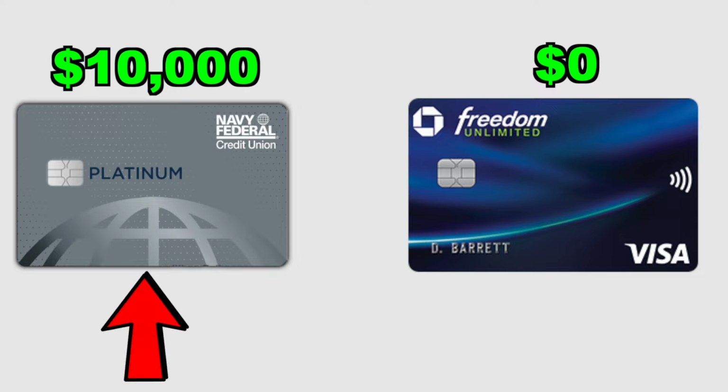So before I talk about the balance transfer hack, let's quickly go over what a balance transfer is for those out there who may not know. A balance transfer is exactly what it sounds like. You're literally transferring the balance from one of your credit cards onto another.